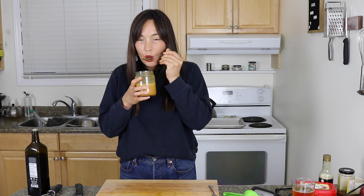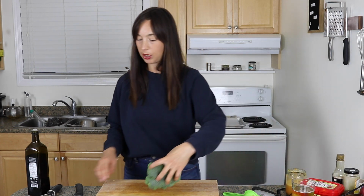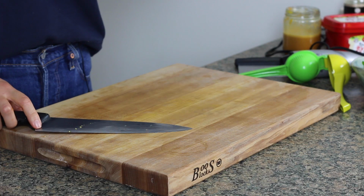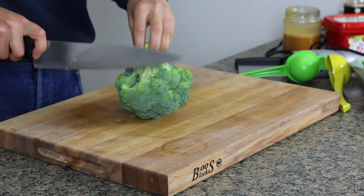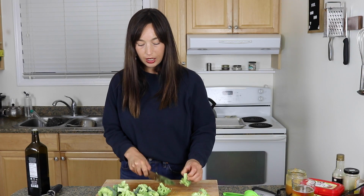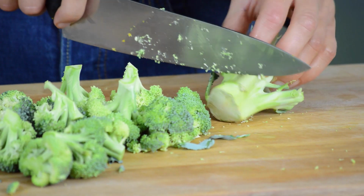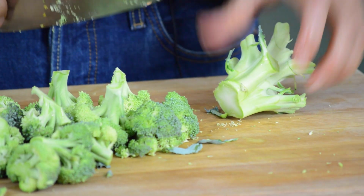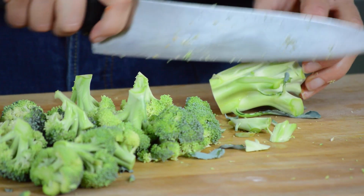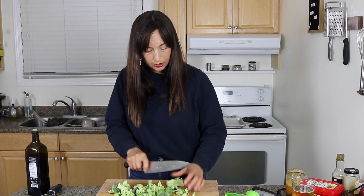Ooh, it's really nice. Now that the dressing's out of the way, I'm gonna get to chopping up the broccoli. So I have a decent sized chunk here. This is enough for 2 people. So I'm just gonna cut up the broccoli into little bite-sizey florets. I'm not gonna waste the stem. I'll just trim off the very woody end and the very outer tough bits.